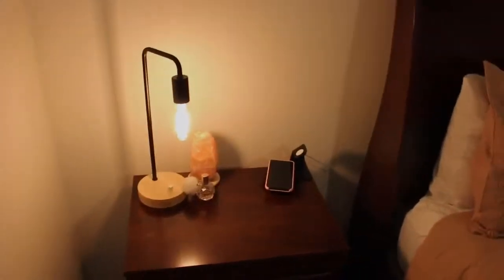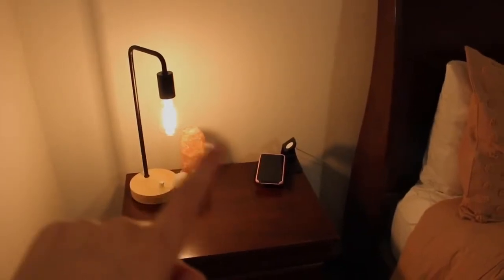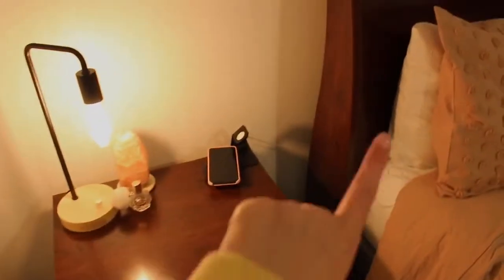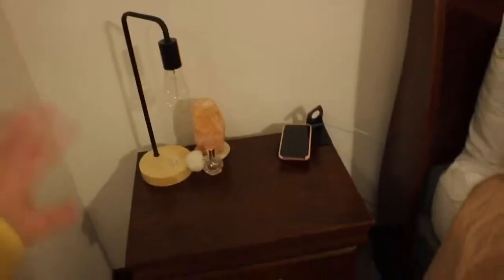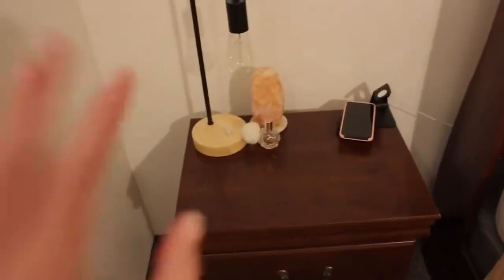So the newest thing I have here is my light and then this salt lamp and obviously this stuff over here, I guess. So this lamp is actually from Amazon. I think it's so cute. The wood does look a little weird with my other wood. The lighting might be better if it's turned off. It's much better, but it is from Amazon. It was pretty cheap, sorry.